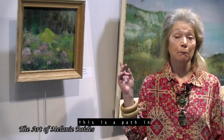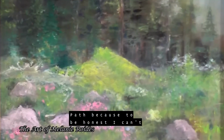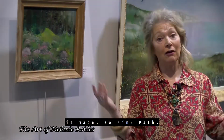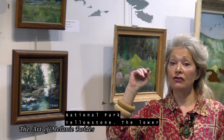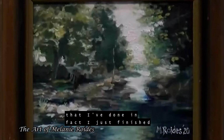This is a path in Oregon. I just called this painting Pink Path because, to be honest, I can't remember where exactly I was in Oregon when I took this photograph, from which this painting is made. So, Pink Path. Two paintings here. The top one is the Lamar Valley in Yellowstone, which I may or may not have mentioned before, was America's first national park, Yellowstone. The lower painting is the most recent painting that I've done, in fact. I just finished this last week, about 8 days ago, I suppose.